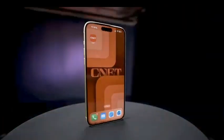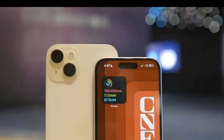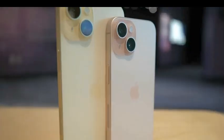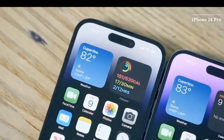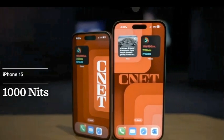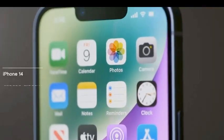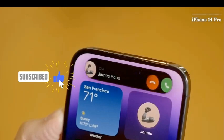It's a pill-shaped cutout that stores all of the sensors required for Face ID to work, and it's surrounded by a unique software layer that brings the cutout to life. The Dynamic Island may also be used to manage music playback, track timers, watch sports scores with live activities, and much more. It's also an excellent interface for phone calls, which appear at the top of the screen when you receive calls.